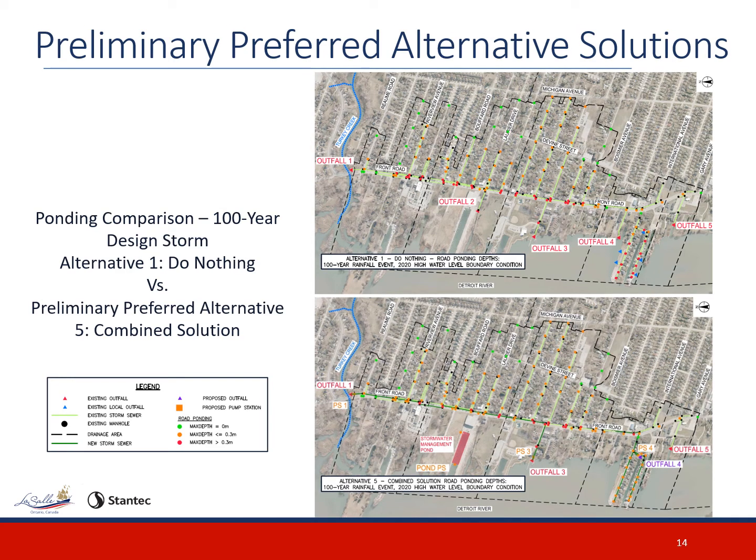The figures here compare the same preliminary preferred solution versus the existing condition. However, this comparison was evaluated under the 100-year rainfall event, 82 millimeters. The same 2020 high water level was used for the Detroit River. The results show that most of the ponding locations greater than 0.3 meters depth have been eliminated. Road ponding up to 0.3 meters is typical under the 100-year storm event and will still allow for emergency vehicle access.